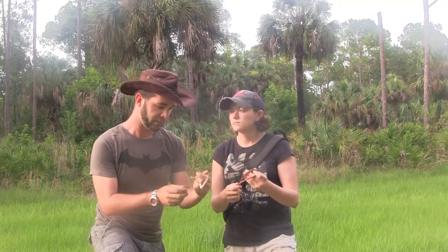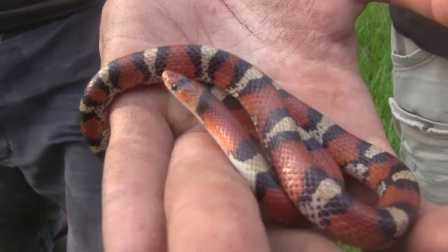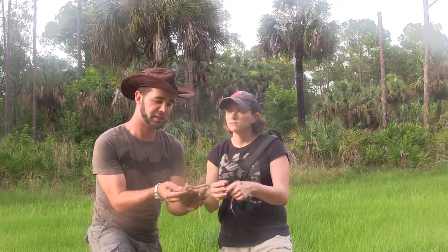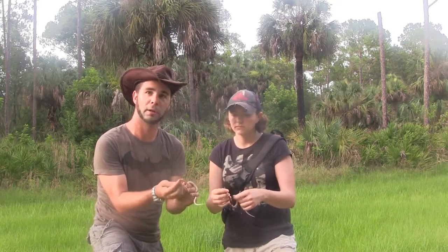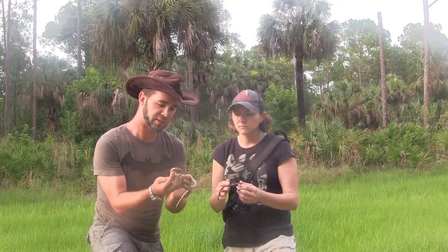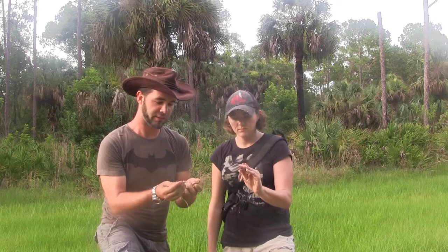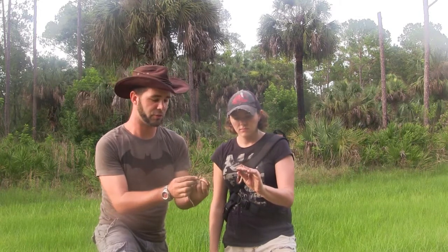These guys are pretty awesome. They have these upturned snouts. They're primarily burrowers. Most of the time you'll find them under objects. They also burrow through the soil. One of their primary foods is actually reptile eggs, which makes them a very difficult pet to keep because you constantly have to be finding those to give them as a food source.